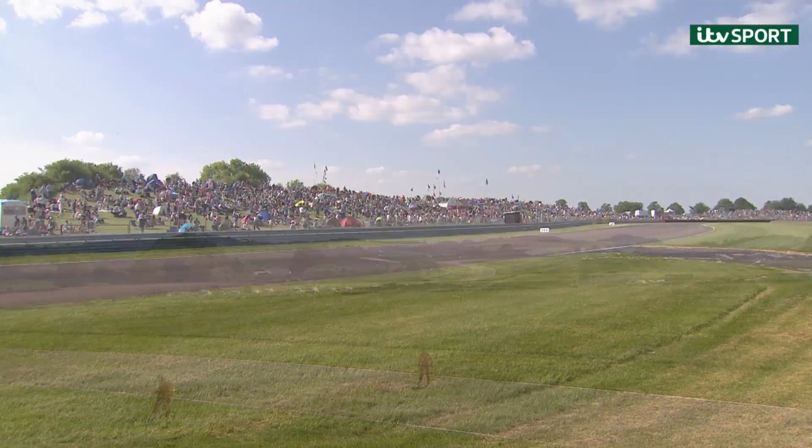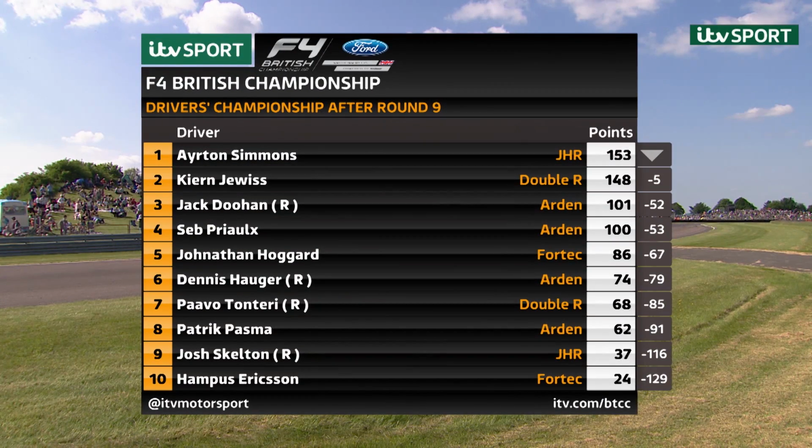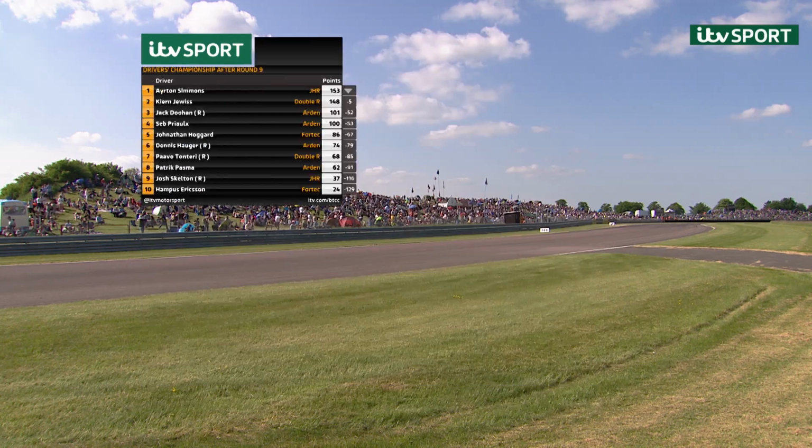So the championship standings, well, it's been a topsy-turvy weekend, but Ayrton Simmons has got back in front of Kiern Jewiss on race 3. Jack Doohan is third in the championship and top rookie. Seb Prio is next up from Jonathan Hogard. Dennis Hauger in sixth from Paavo Tonteri. Patrick Pasma in eighth. Josh Skelton ninth. The top 10 completed by Hampus Eriksson.